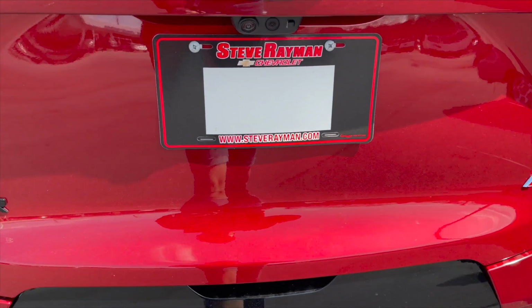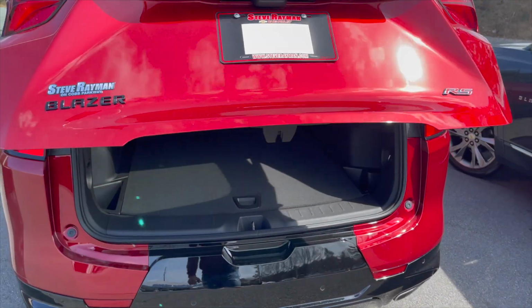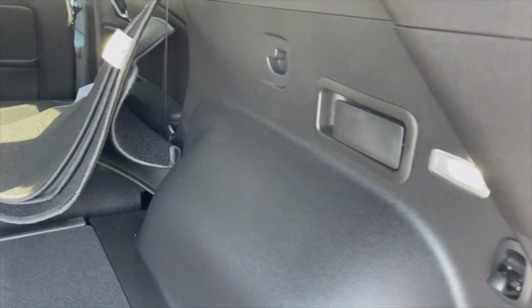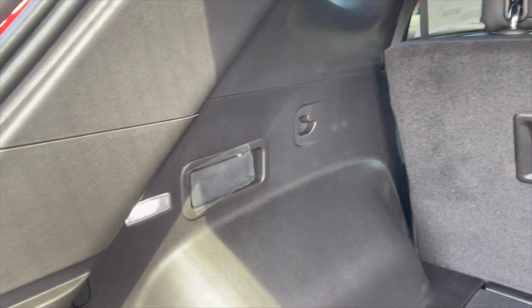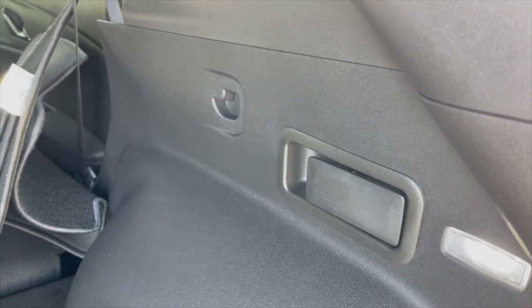The back of the Blazer does have a power tailgate. Just press and it releases. And then you can see in the trunk here, there's really not much to talk about. You've got levers on the side to release the second row if you need to. Got them on both sides.